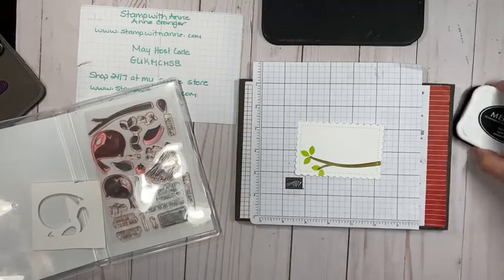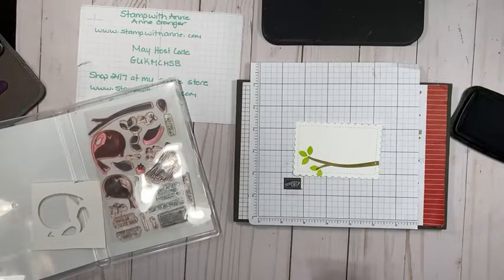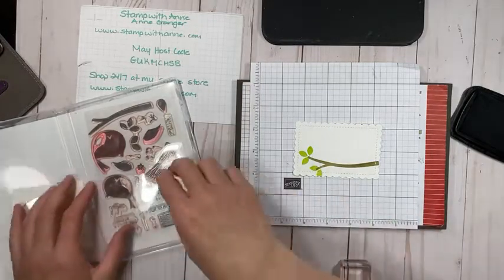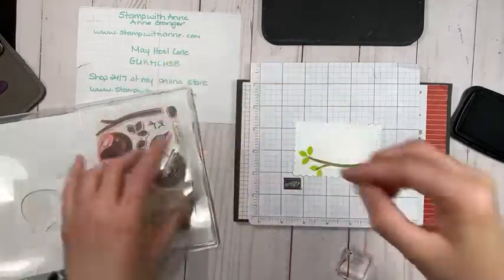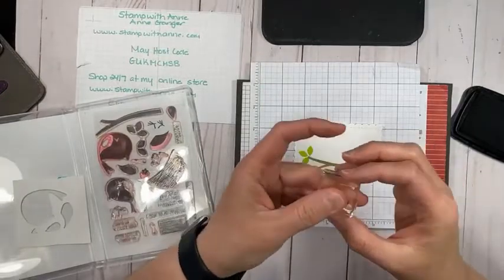All right, I am grabbing my Memento Ink. This is my go-to black. I'm just trying to figure out which feet I'm using. We're going to use the little feet. So I'm just going to put it on a little A block.